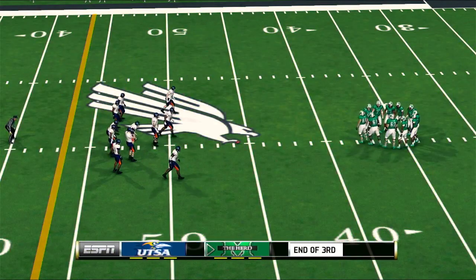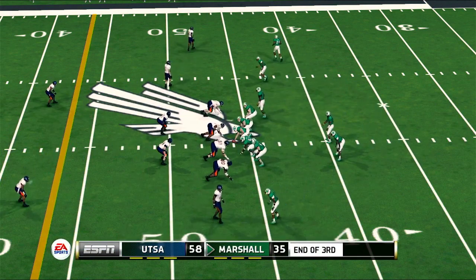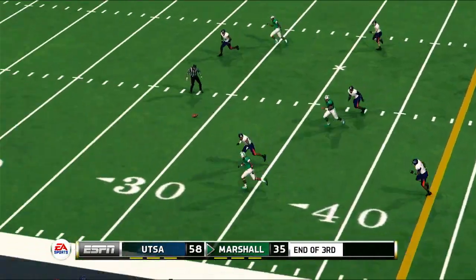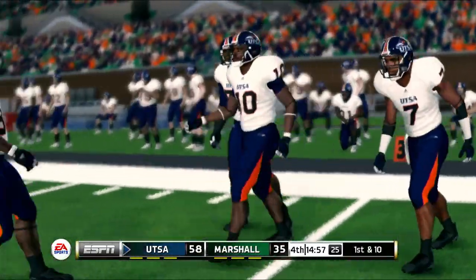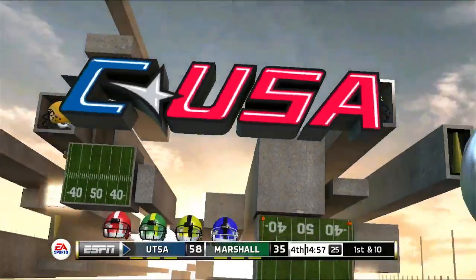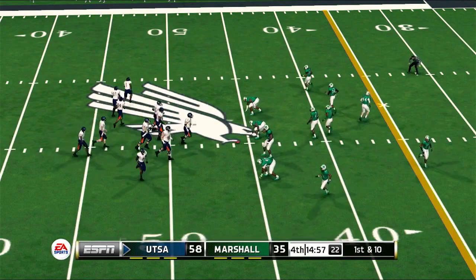Into the 4th quarter now, and we're back to the action. He zips it out to the left, and it's incomplete. When the first down marker is that far away, someone's got to step up and make a play on 4th down. It just didn't happen for him here. 9 times out of 10, the defense will make a stop on that play, but, you know, based on the situation, this offense did have to go for it.